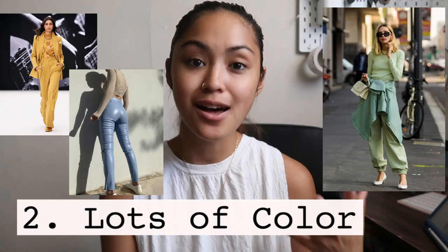You can look for cutouts like this on sweaters, on tops, on dresses. I think the cutouts on sides or open backs on dresses are really nice. They do show some skin, they're a little sexy, but they're not over the top. But this is also a really easy trend to start incorporating into your own closet because, like I said, it's not super out there. It can be very minimal and it is very tasteful. I really like it. So the second trend that I have for you guys is lots and lots of color.